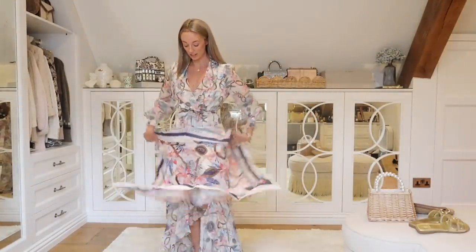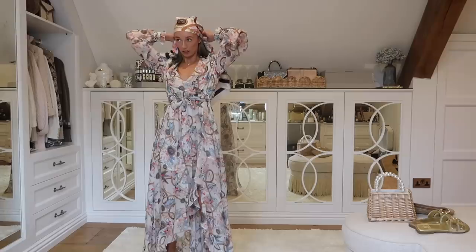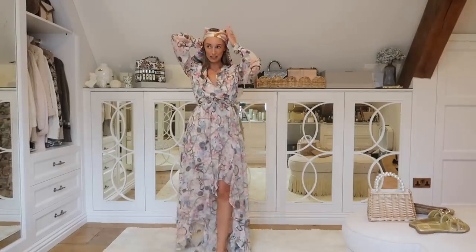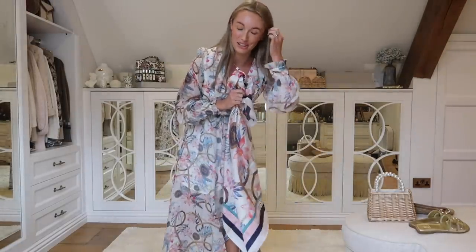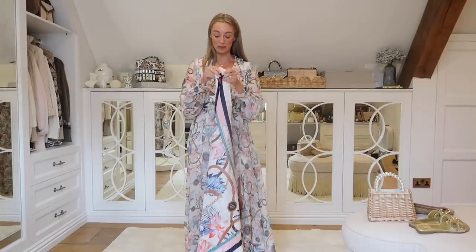Or if you're very talented at doing funky things on your head, you could maybe do something like this. I don't know, do I look like I belong on Sex and the City? It's giving Carrie Bradshaw. Maybe for day two at a festival, if you're a festival goer, to hide a bad hair day. I always look a bit silly when I try and do things in my hair, aside from adding ribbons like this into a ponytail, but a silk scarf always comes in very handy, especially on holiday.